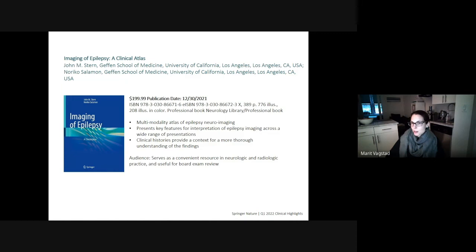Images for the book are from the UCLA Seizure Disorder Center, which is a referral center that serves a large outpatient population and performs approximately 500 inpatient epilepsy evaluations annually. Comprehensive and richly illustrated, this book will serve as a convenient resource in neurologic and radiologic practice and will also be very useful for board exam review.